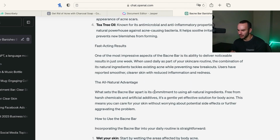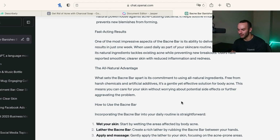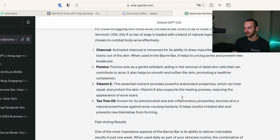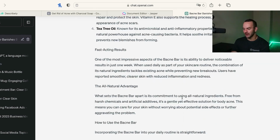What sets the Bacne bar apart is its commitment to using all natural ingredients, free from harsh chemicals and artificial additives. It's a gentle yet effective solution for body acne. This means you can care for your skin without worrying about potential side effects or further aggravating the problem. Yeah, it definitely sounds like AI throughout. It is really just trying to be an impressive wordsmith. I'm gonna give it a 5 on the overall.